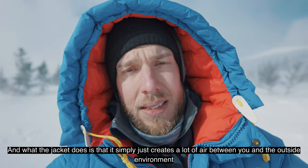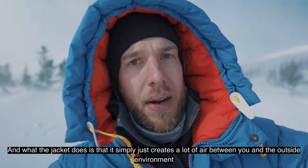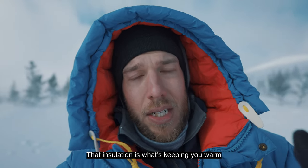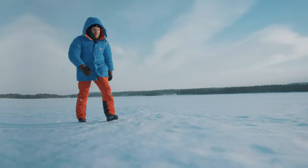And what the jacket does is that it simply just creates a lot of air between you and the outside environment. That insulation is what's keeping you warm.